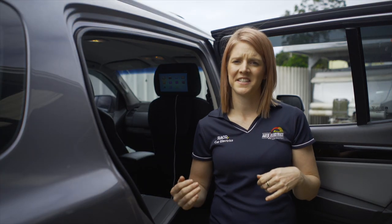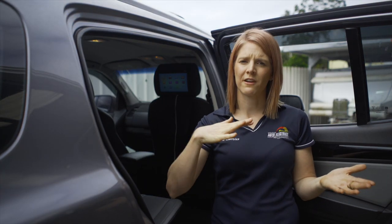There are lots of in-car entertainment options available. There's ones that fold down from the roof, headrests, or even portable options.